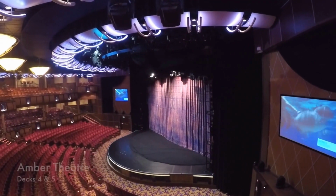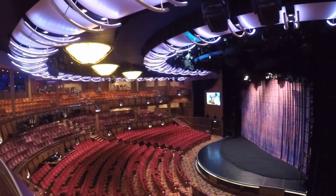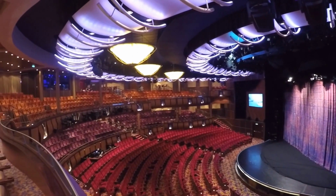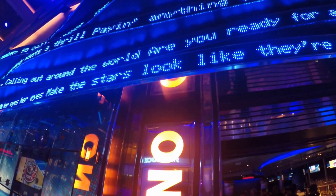This is the Opal Theatre, probably one of the biggest theatres at sea. Some great productions right across the cruise, including Mamma Mia, which is probably one of the best shows we've ever seen on a cruise. Full 2.5 hour show, it was fantastic.